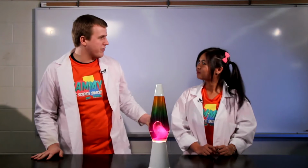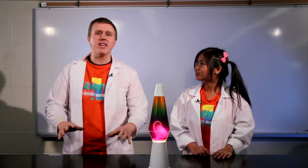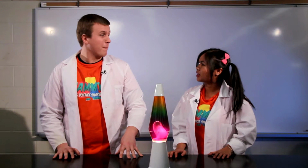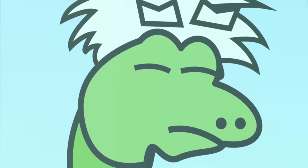Hey Chloe, I have an idea for an experiment today. Let's make a lava lamp. What's a lava lamp? A lava lamp is a lamp with all these funky colors in it, kind of like this one. They were really popular in the 60s. That sounds like a great idea. What if we made one for Sammy? I'm sure that'll cheer him up.